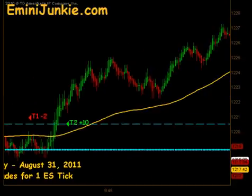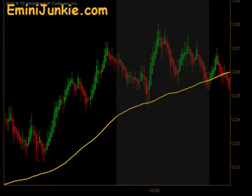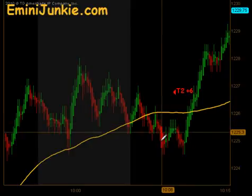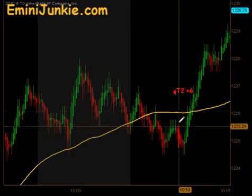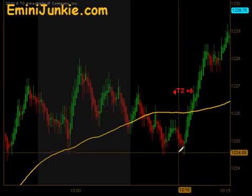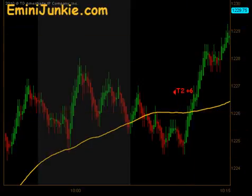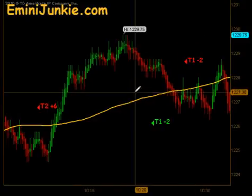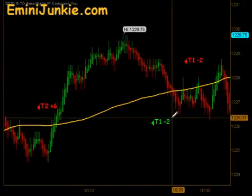The market continued higher until about 10 o'clock. We had some more news come out. We had a signal to the downside initially, which produced targets 1 and targets 2 for 6 ticks. And as soon as that target was hit, the market quickly reversed, pushed to the upside, gave another signal entry that did not follow through, gave a T1 minus 2.